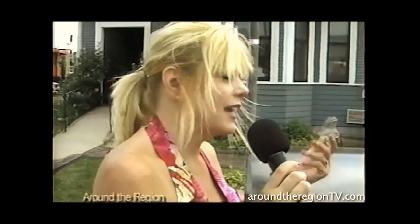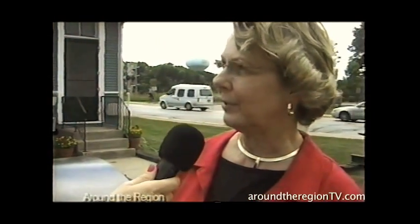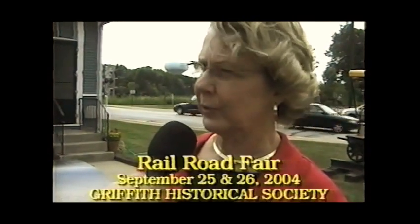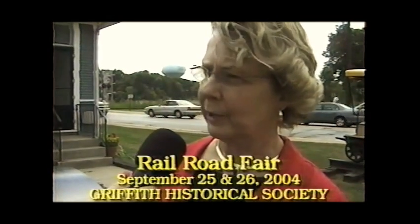Now, if people like trains, could they come downtown and see them, or what can they do? What can the people that love trains do? Besides visiting our depot and our exhibit here in the historical park, in September, the last weekend, the 25th and 26th of September this year, we're having what's called a railroad fair. We have it every year.